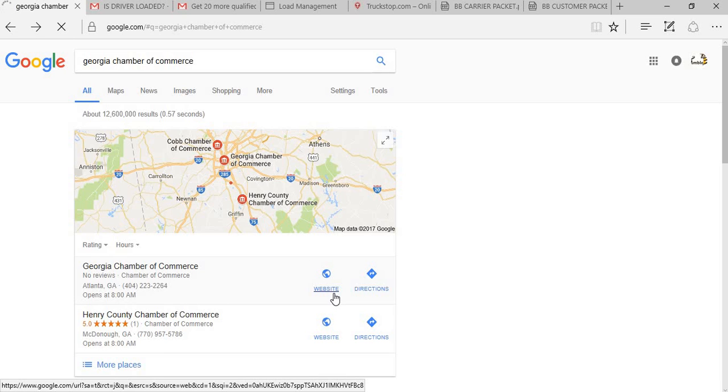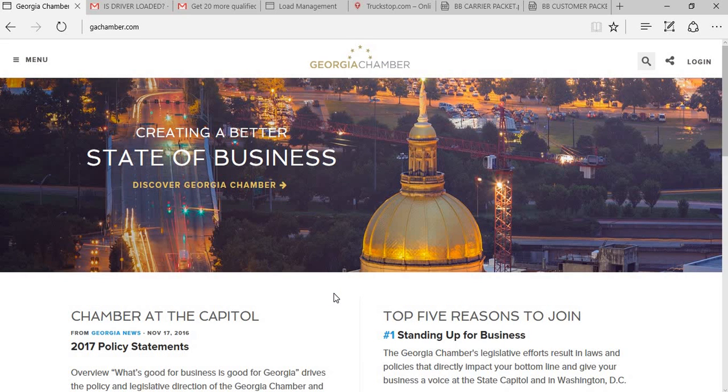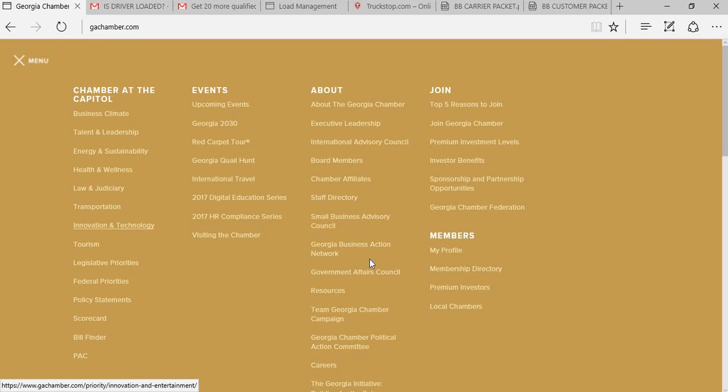And you can also do this for any state, not just Georgia. You have Florida, South Carolina, North Carolina, New York. Any state. You can go to the Chamber of Commerce and you want to look for their membership directory. Now, each state, their website may look a little bit different, so you may have to do a little bit of navigating to actually find what you're looking for.